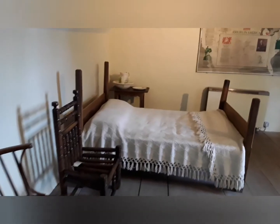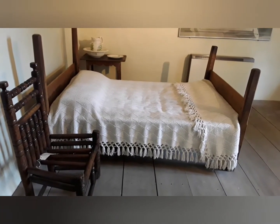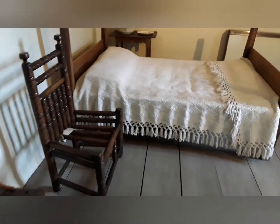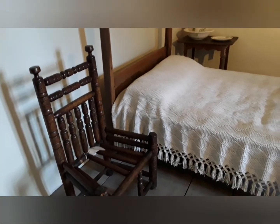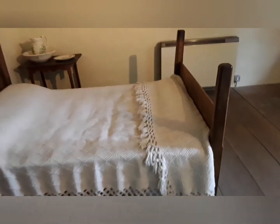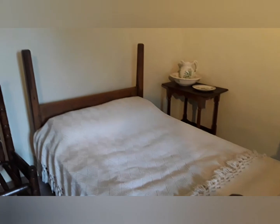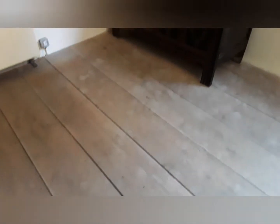So here's the larger bedroom, and you can see very simple furniture. This chair is quite a fine piece. I'm sure the Asburys wouldn't have been able to afford something as nice as that. They would have had something much more simple like this to live in. Probably bare floorboards as well.